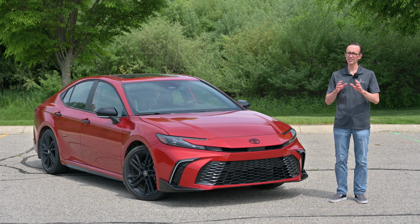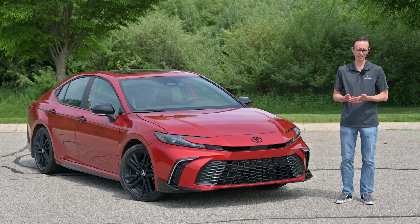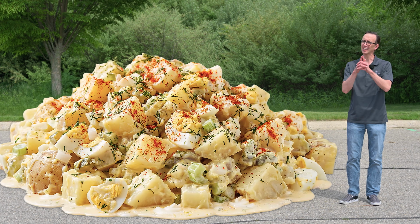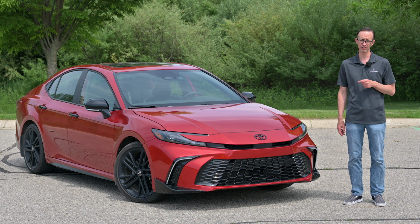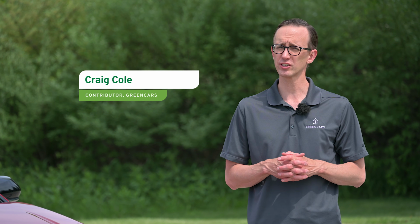The best-selling sedan in the US for decades, the Toyota Camry is about as ubiquitous on American roads as, I don't know, potato salad at 4th of July cookouts. And just like a mayonnaise-heavy side dish, this car is not to everyone's taste, especially these days since SUVs reign supreme. Still, can a traditional sedan win you over? Well, this 9th generation Camry has impressed me in ways I never expected, and I think you'll like it too.